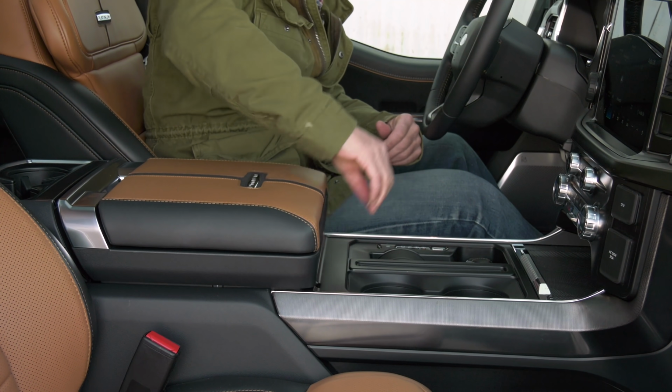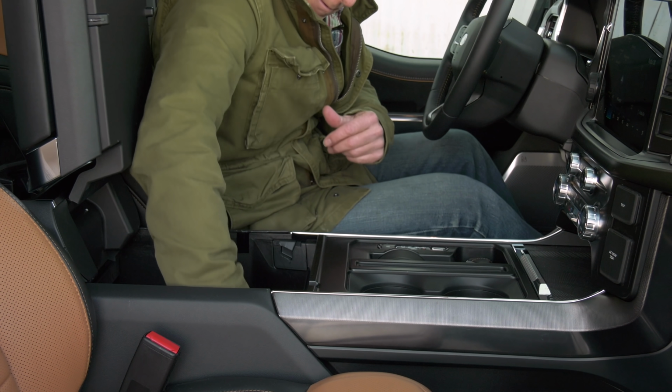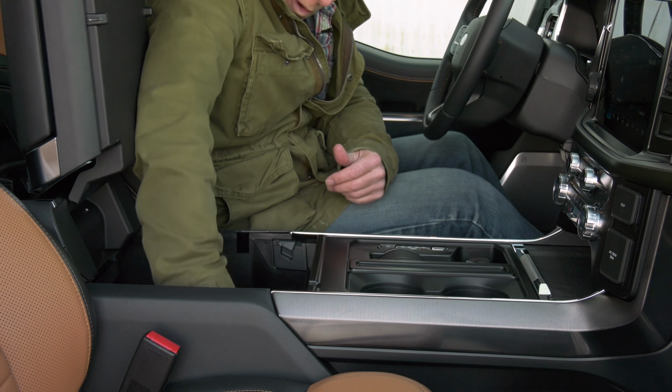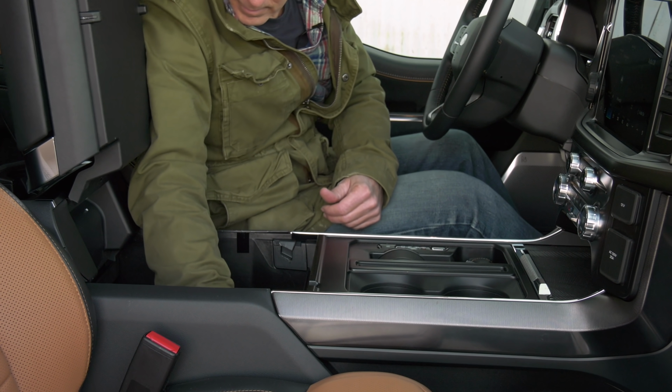This old 15-inch MacBook Pro is actually larger than the new 16-inch model. It was a little hard to remove. Why can I not get it out? You know, sometimes I have to do things a couple times.